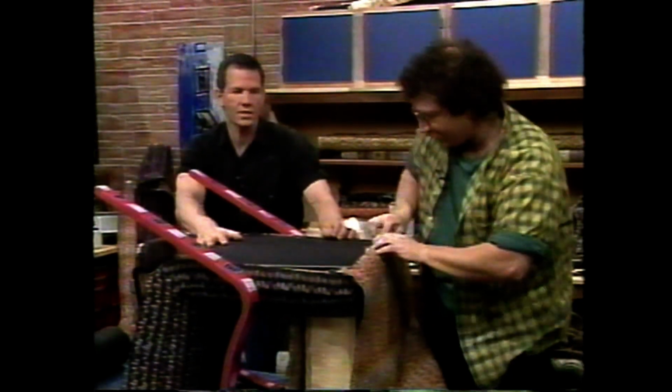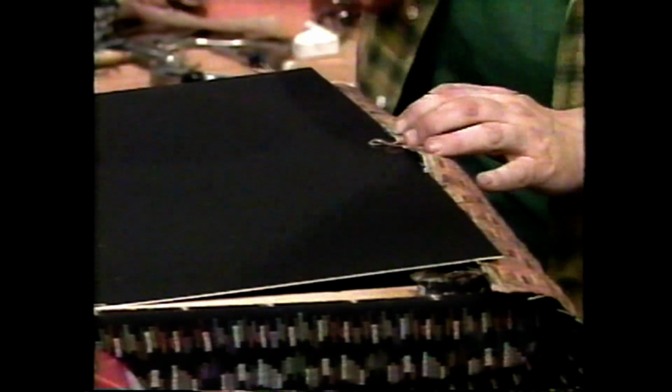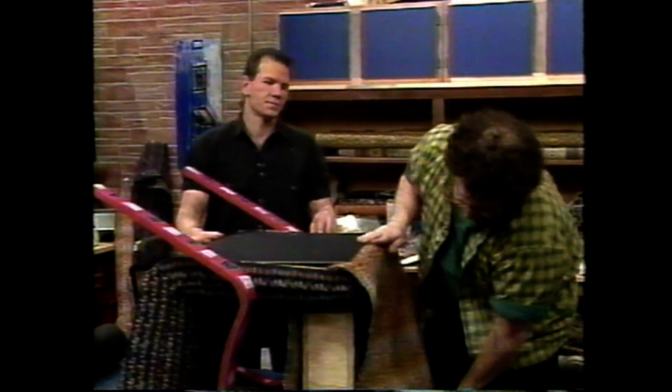It's all right. We'll just get under there. We'll just tuck it in. Always nice to have a tucking tool nearby. There you go. Make sure it's lined up with those. Yeah, we're going to line it up by flipping it back over.